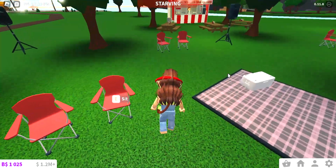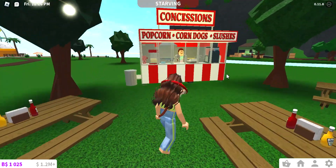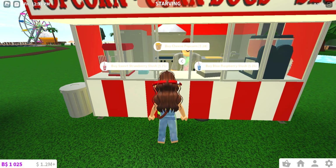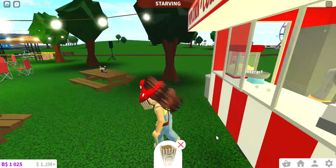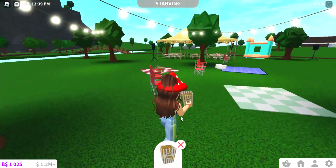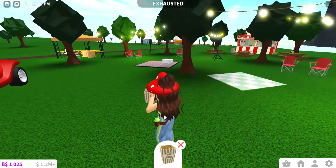Oh, I can't go in there because that's security stuff. Popcorn, corn dog, and slushies? Sign me up! Can buy caramel popcorn. Okay, so there's popcorn, and then there's other stuff. There's a sweet strawberry slush. I'm not going to get that though, because I don't really like strawberry slushies. And then they have a bounce house, of course.